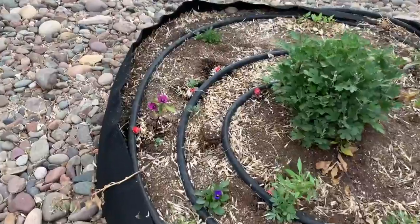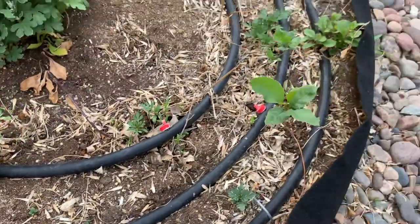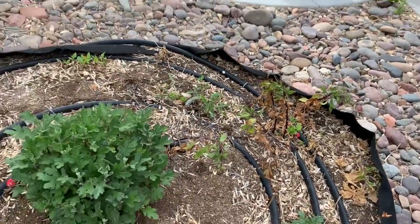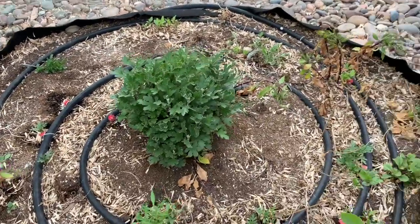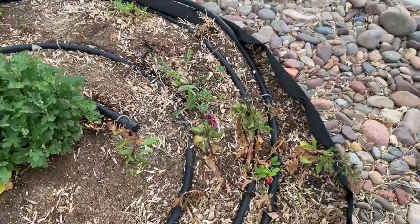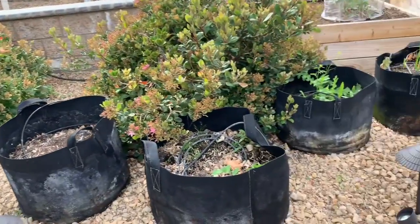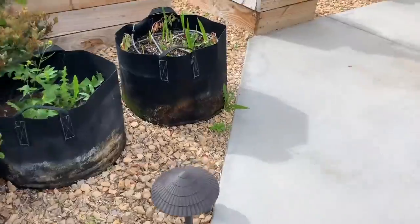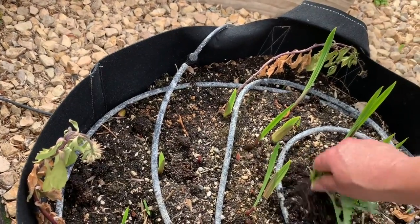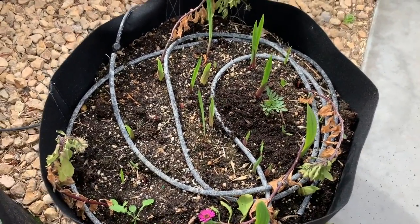This is an African daisy that I think might make it. Oh, there's a viola. This is a plumbago. I think all of these are flowers in here that are coming back. These are gazanias. And I'm gonna be redoing all of these black grow pots and putting flowers in there. Here's my bulbs, and there's a marigold in there. But I also have those African daisies in there.